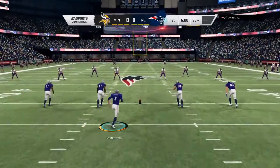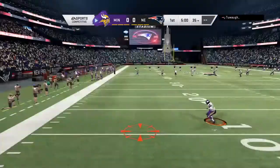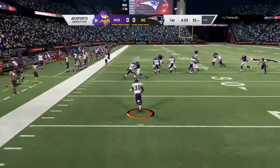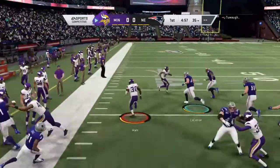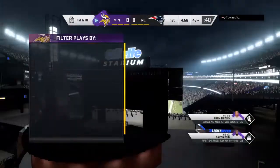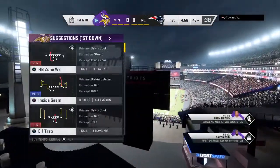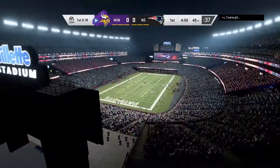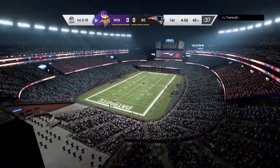Stephen Gostkowski now has this one teed up, and we are underway from Gillette Stadium. This will be taken short. The fullback comes through with a big play there. Well, that return gives them a golden opportunity to go out in front. How will the defense respond after giving up that type of a return?